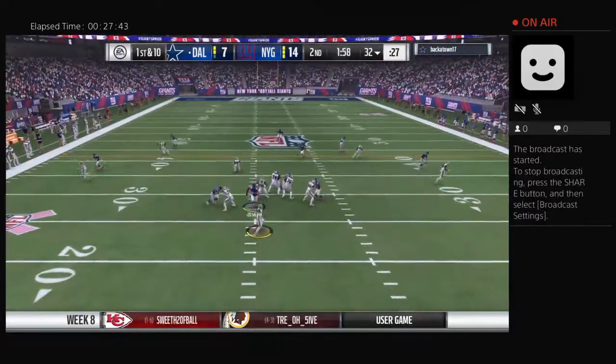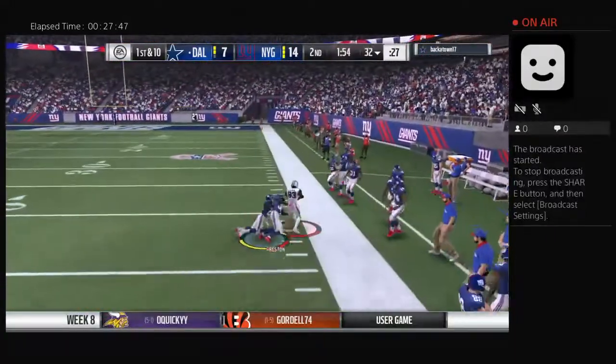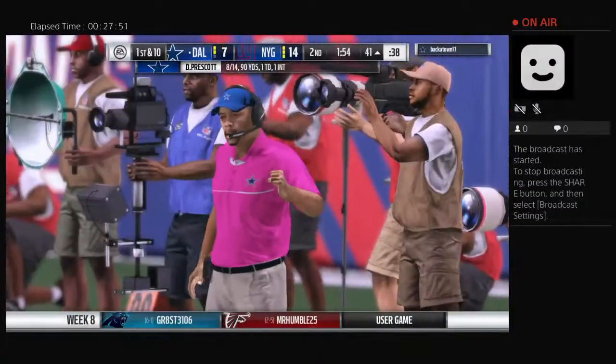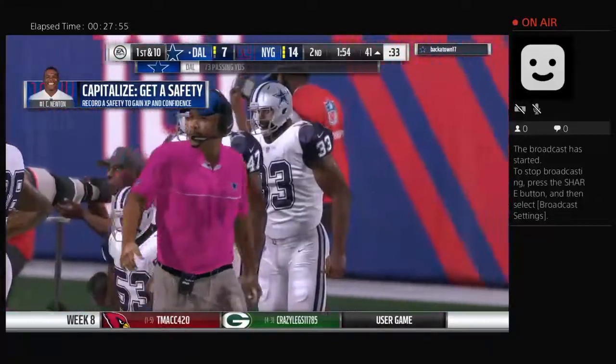First down, Prescott. Going right side here, and that's complete. And he'll be out of bounds just shy of the 40. Give him 27 yards that time. And it'll be a Dallas first down.